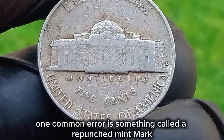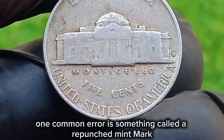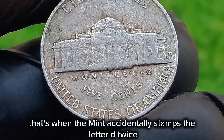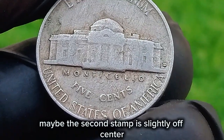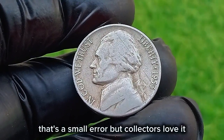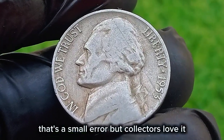One common error is something called a repunched mint mark, or RPM. That's when the mint accidentally stamps the letter D twice. Maybe the second stamp is slightly off-center. To the eye, it looks like there's a shadow or double letter. That's a small error, but collectors love it.